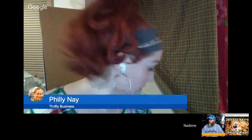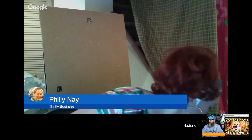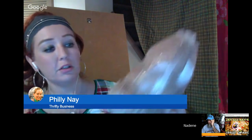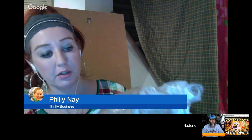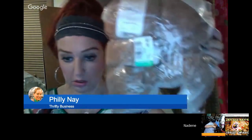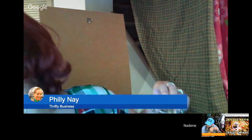So let's see what I have here. I've got some more yarn. This is Italian tweed yarn, which is new wool. It's alpaca, viscose, and wool. And I've got a bag of it that was $2.99. I pulled a lot from my storage unit this time.